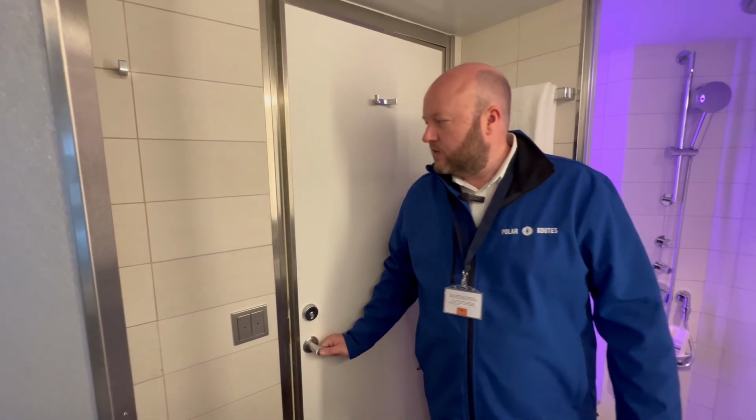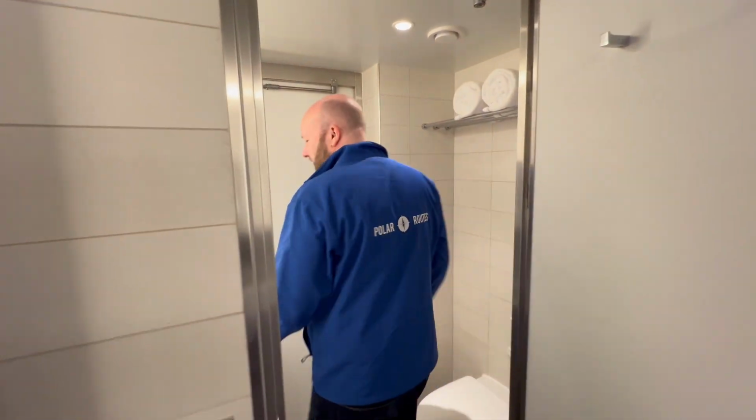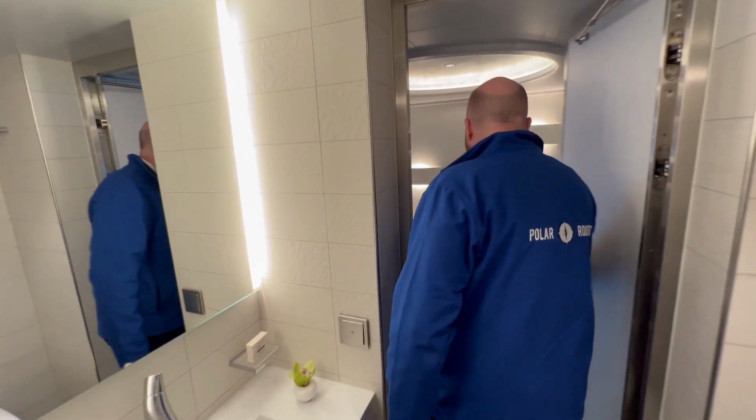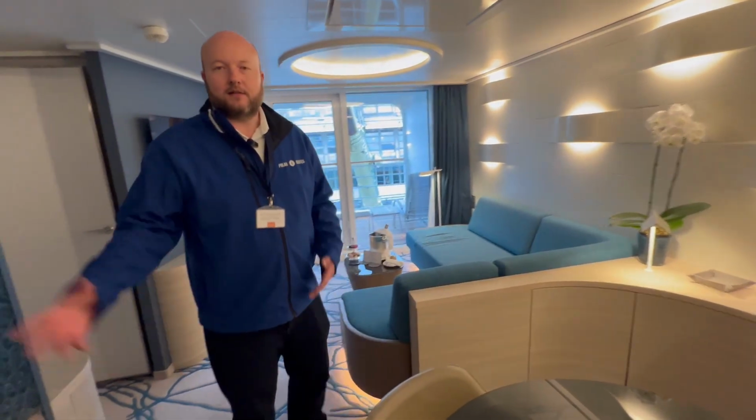Come through this door, and it is just a toilet and sink, but it's a Jack and Jill. So if we go through again, we end up back where we started in the dining room area of the suite. So it's great. If you have guests over, they can use the loo without having to come through your bedroom to do that. You can shut off your entire bedroom area if you've got guests coming over into your suite.